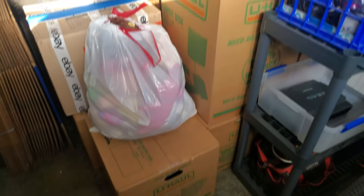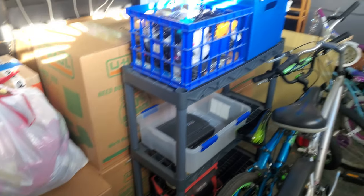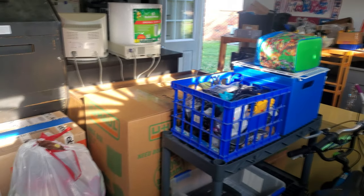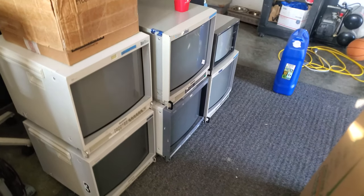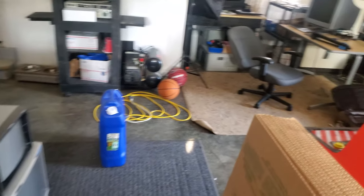Got lots of things packed up here in the shop, lots of things. So we're getting obviously ready, still more boxes to go, lots of CRTs to figure out how to ship, or not ship, but pack and move, especially the arcade machine. Still got some projects we're working on.